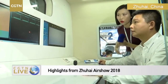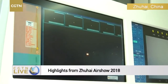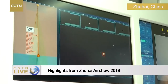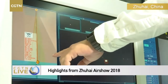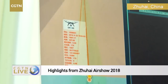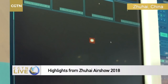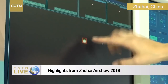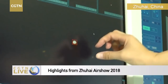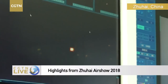These kind of cars are already in use for very big occasions. Okay, this is at night. Okay, this is not animation. It's the footage of the real trial. It's at night, and the flashing one is the drone. Okay, so it can be detected as it moves. The red line changes a little bit.